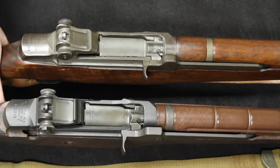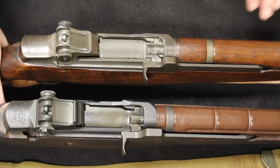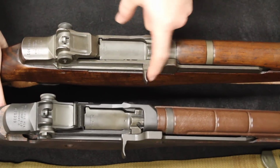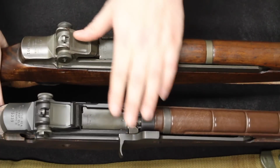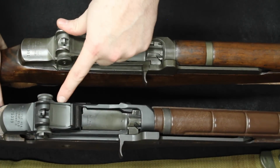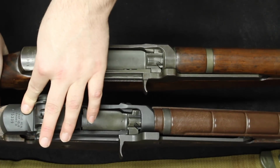Okay, now let's move back into the actions of both, and from a top view, they're going to look very similar. Of course, you have the M1 Garand here, and then the M14/M1A here. So this is the operating rod/charging handle, which is the same on both, rotating bolt on both, and then the rear sight apertures are the same. This is a peep sight, and all of your windage and elevation adjustments are handled right back here at the back of the rifle. Manufacturer's markings are going to be back here.